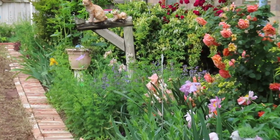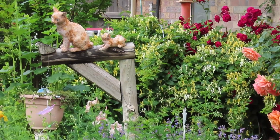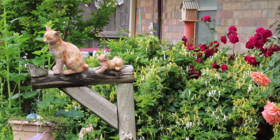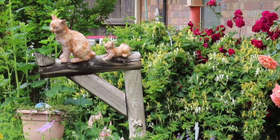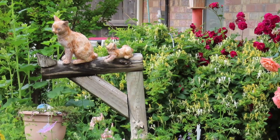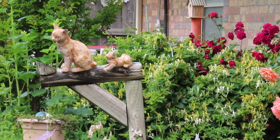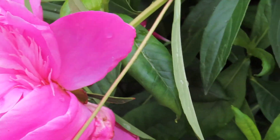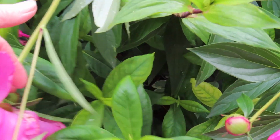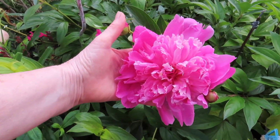The honeysuckle in that rain, just the dampness seemed to bring that scent right out, and it was wafting through the whole garden while I was out here working. My husband even commented, the garden smells good today. And let me hold up one of these pretty pink peonies, because they too are just so pretty.